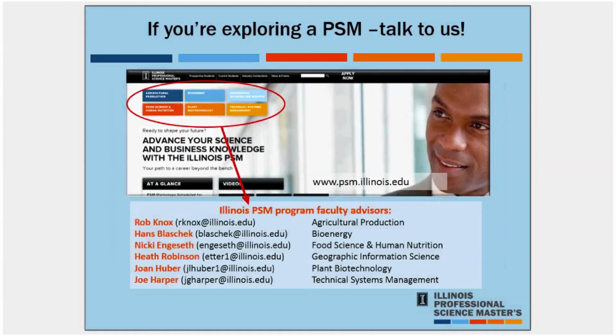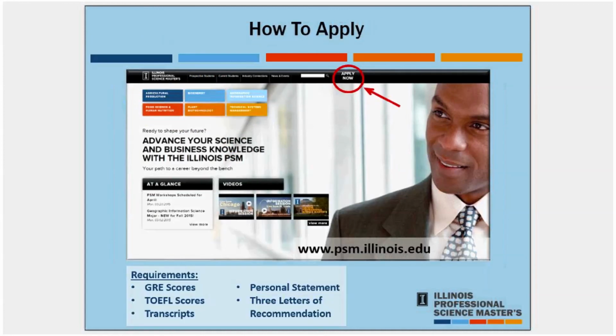All right. Well, up here is the information for each one of those faculty advisors, and they're always glad to hear from potential students. And if you're really considering applying, it's fairly easy to do. You just need to go to our website and go to the Apply Now button, and that will start your application process. We do ask that you provide us with your GRE scores, your transcripts, a personal statement, 3 letters of recommendation, and if you're an international student, we also ask that you take the TOEFL exams.